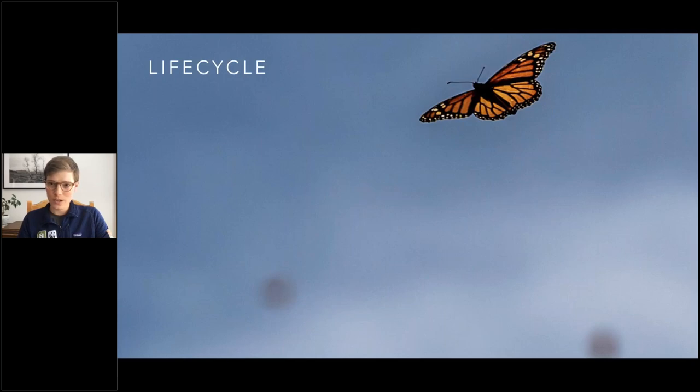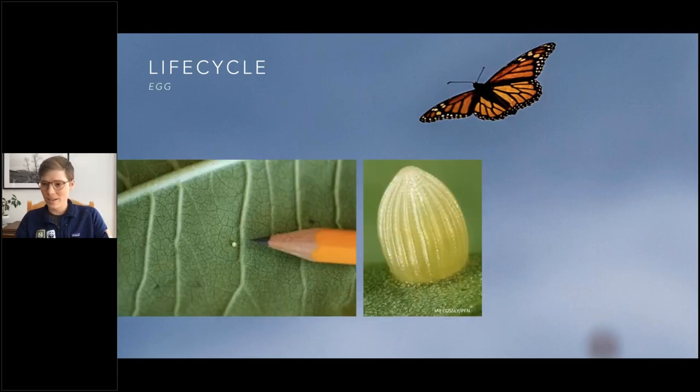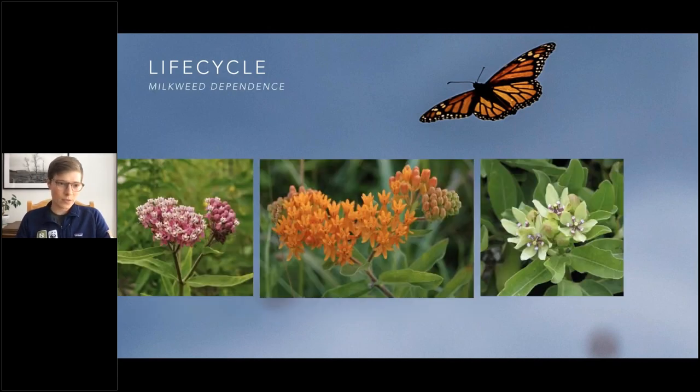And so the whole story is going to start with the egg. On the left here, you're seeing a pencil for size reference, and then you're seeing an egg laid on a milkweed leaf, and then a really macro photography shot zoomed in on that egg. So the female butterfly will lay about 400 eggs exclusively on the milkweed plant. And that's a really special relationship that the monarch butterfly has, where the entire larval stage of this insect is dependent on the milkweed species.